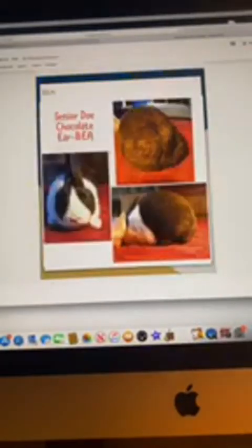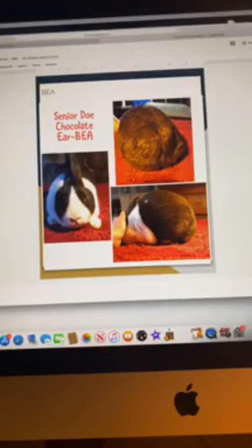And then we're going to move on to our next variety, which is chocolate. We have 2 senior does competing. This was a tough class. Both does could use a little bit of something. BEA is second. She has a good profile.